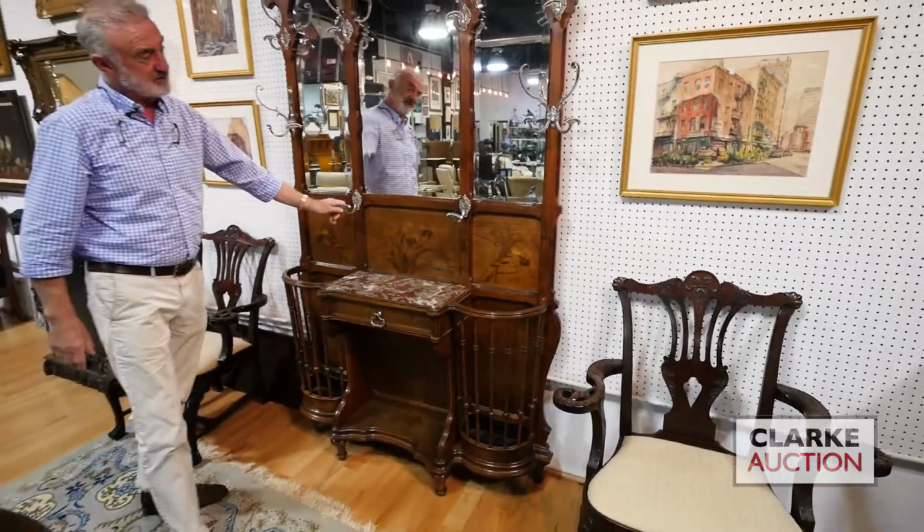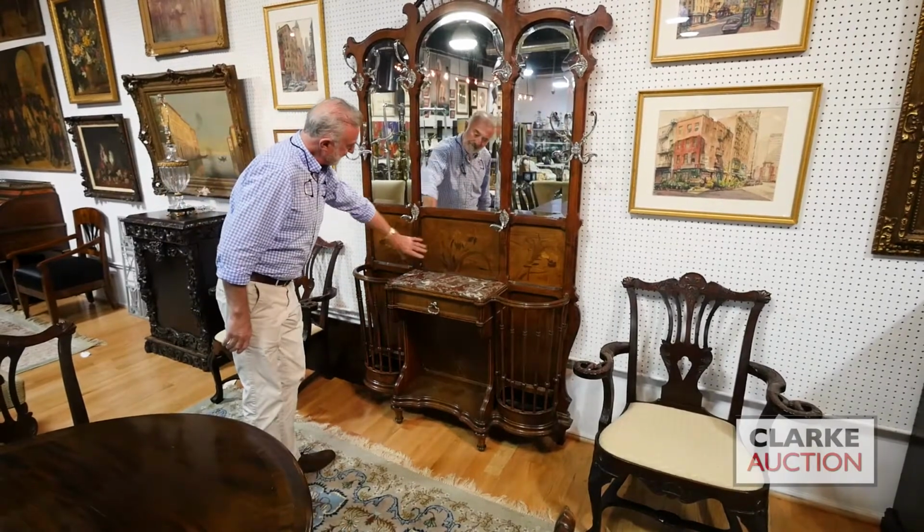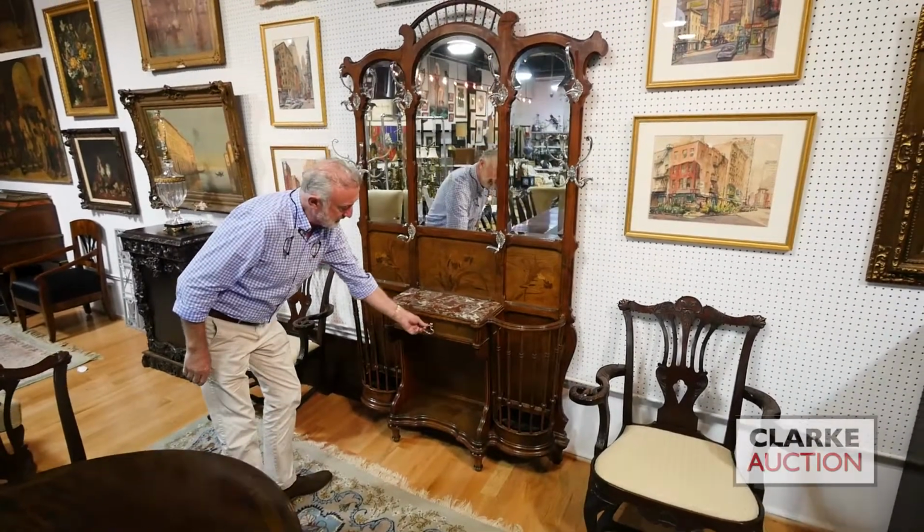This is very, very much in the style of Gallé. Once again, couldn't find a signature, but this is very apropos for Gallé. This inlay here has the marble top. One drawer. Sling it over here.